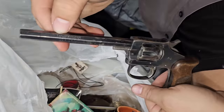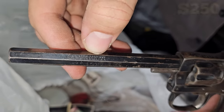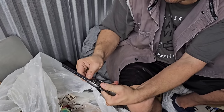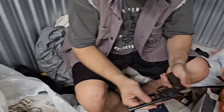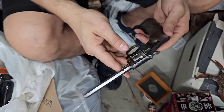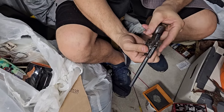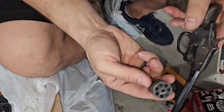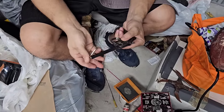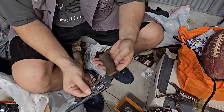What's it say right there? H&R Arms Company. H&R Arms. All right. Well, there's another one. And it's clear. I can see all the rounds there. Well, if we pull the pin. Clear. We're good to go. Wow. It's kind of cool. That's kind of really cool. I wonder what year this is.